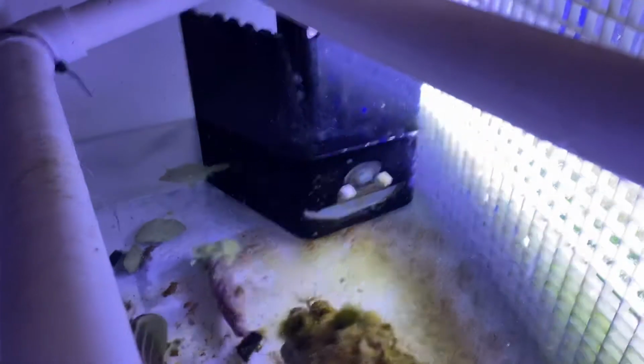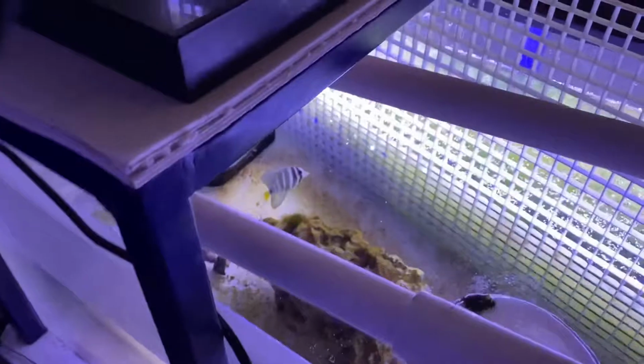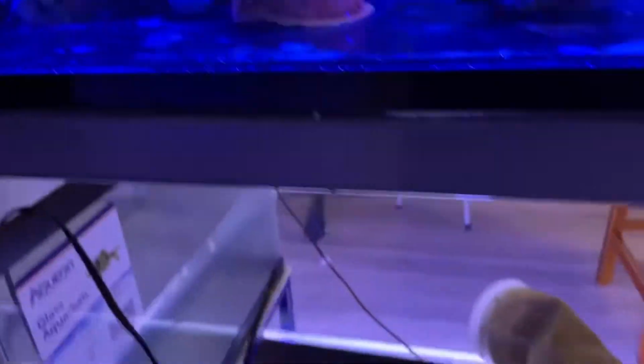We also got a filefish somewhere in here. There he is. He's hanging out back there. He's not much for showing himself off or for words, I guess you could say. But I put this rock down there that has a ton of aptasias, and he's been munching on it.